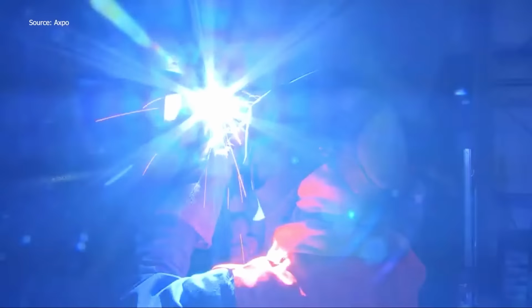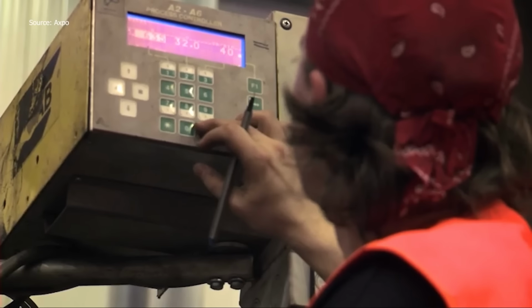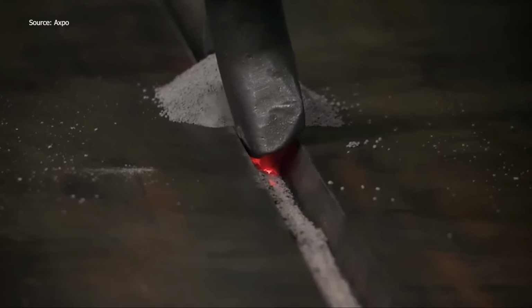Edges are prepared thoroughly for welding. Every adjustment impacts how the pipes will endure the forces in the shafts. Ends of the massive plates are aligned, preheated to optimal temperature, and tack welded. A welding robot then completes the final seams in multiple layers over 16 hours.